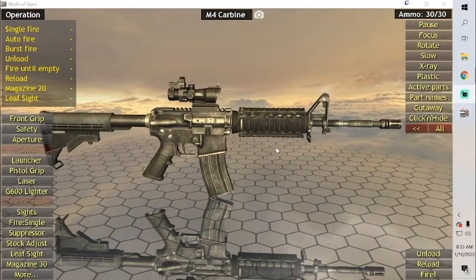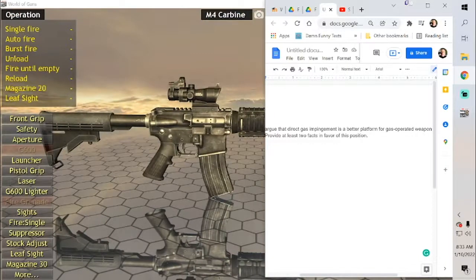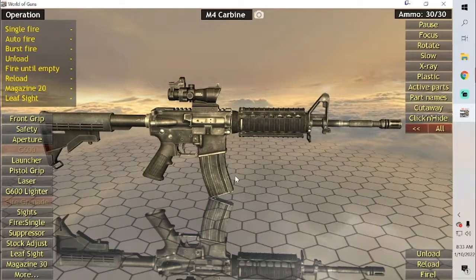So, we got another prompt passed up to us today. It is right here. We have been asked to argue in favor of direct gas impingement being better than gas piston operated weapons, and show at least two factors of why this is. Right now, we're going to run off of the M4, and then we're going to move to the M27.